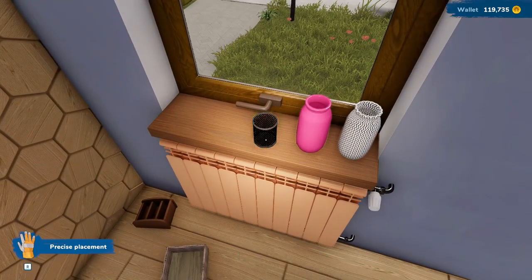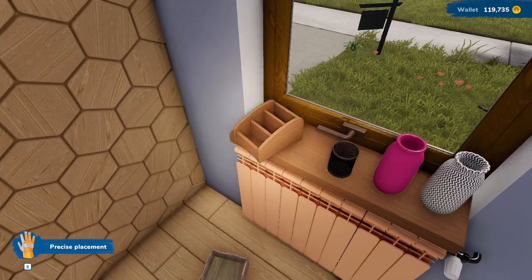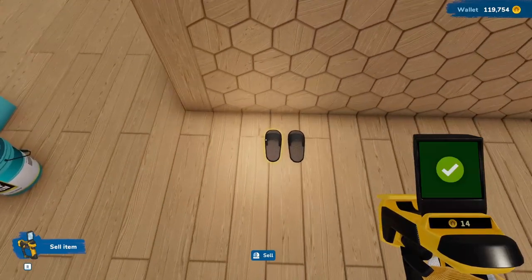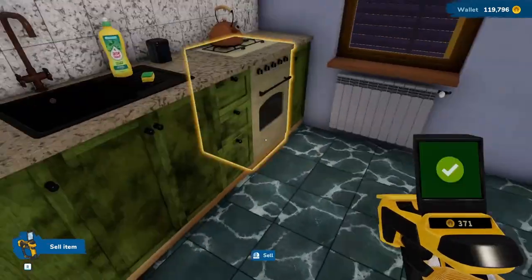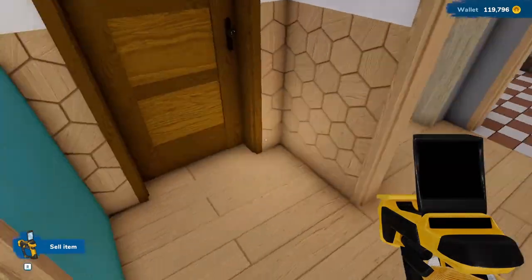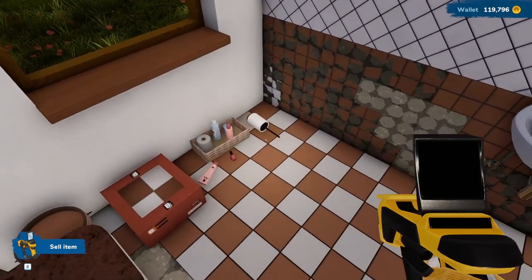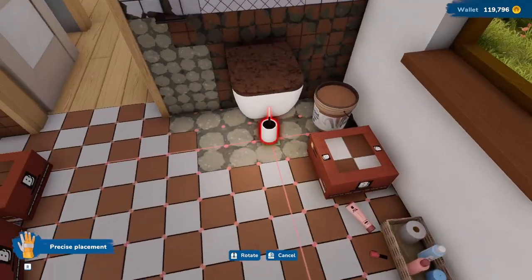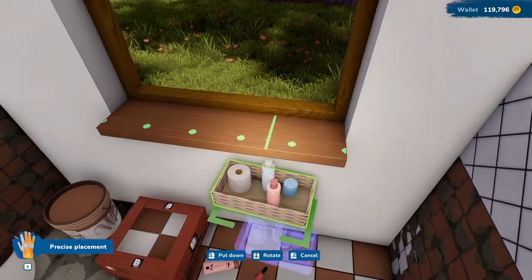That one looks like it belongs on a desk, just like this desk organizer. That one looks like it can be sold. I really don't like those slippers, so I'm gonna sell them. I think it was another one right here. Somewhere. No? Okay. That one. His place is in there. We're gonna put it in there at the proper time.